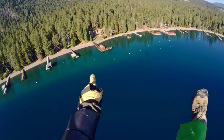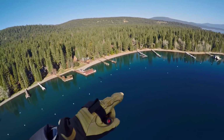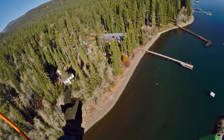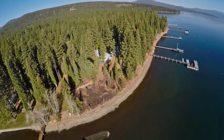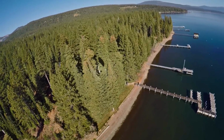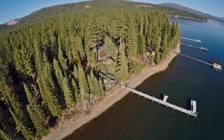Wow, look at that house. And that one. Man, look at that one. I love it. I used to live back on the other side of the highway, but you don't frequent these places over here. There you go. Boom.